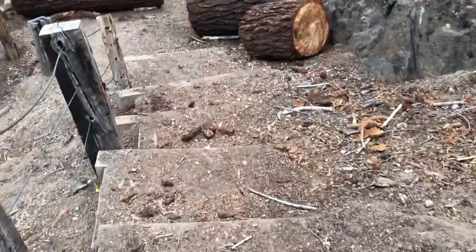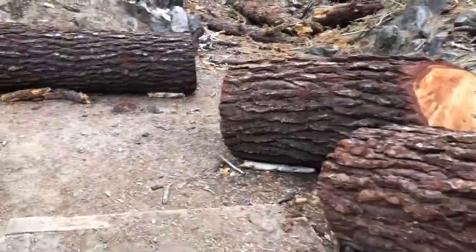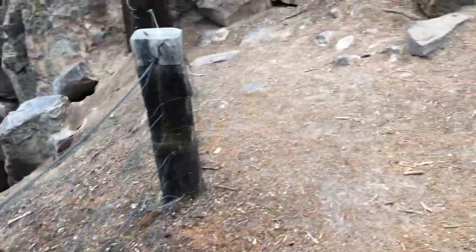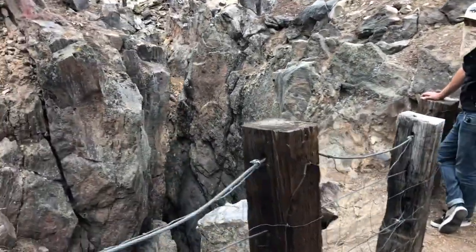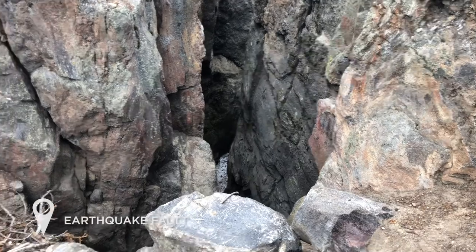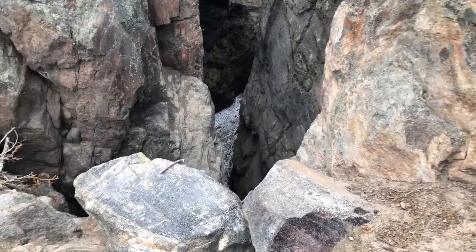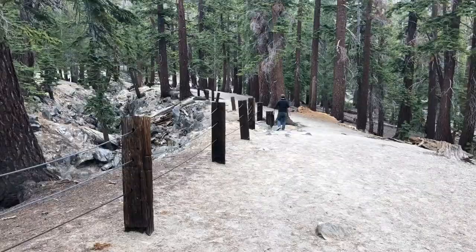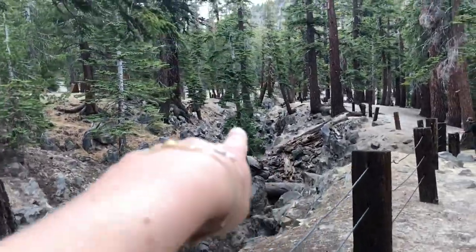Had a little lunch and now we're gonna see something that I'm really excited about. We're gonna see the earthquake fault. Oh wow. The big old crack in the ground. That's a big crack. Got a bad crack problem. This is amazing. You can go up and look down from over there. Look at it, it goes and it goes and it goes.